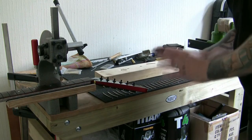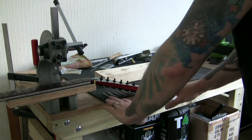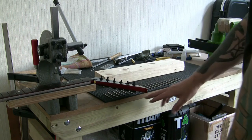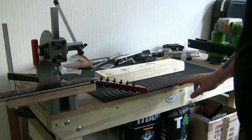So I just want to show how I set up the station. Always get it in an area where you're working. You're not working over yourself. You're not going to knock anything. You're not going to break anything. Get your frets lined up. I like to line them up in front of me.